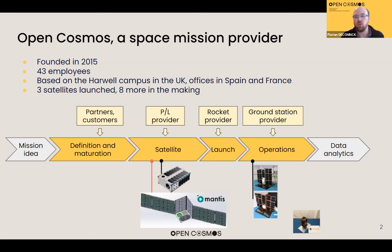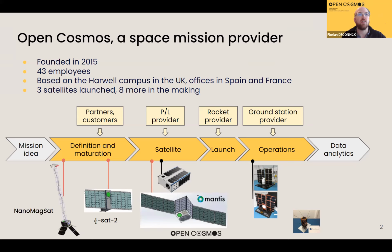So the first one is what we call the Mantis mission, which is part of the InCubed program, which is a 12U Earth observation mission. Another example is Fisa2, so the successor of Fisa1, which is part of the PhilLab initiative. And finally, NanoMaxSat, which is a scientific mission for Earth magnetic field. So as you can see, I go in reverse order in terms of maturity. So you can also see the innovations we have addressed, the ones we are currently addressing, and the ones we will address in the future.